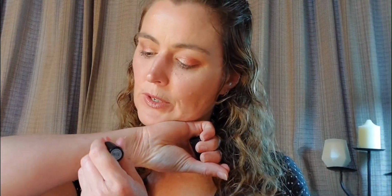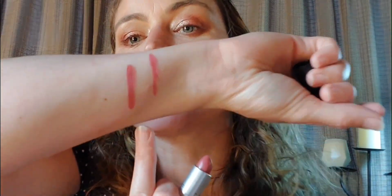Next we have another matte lipstick, another one of their iconic well-known shades, and that's MAC Myrrh. That is Myrrh, not the shade is Myrrh. So again, quite similar to You Wouldn't Get It. You can see I have a lot of shades in the same sort of storylines. So that is Myrrh.